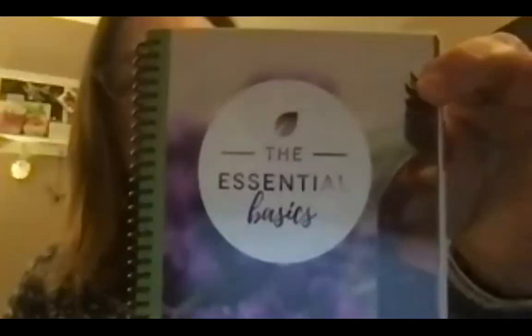But I have a little bit more for you. And one of the things I wanted to mention comes from the Essential Basics little mini handbook. And somebody's going to get one of these tonight. But they're amazing because they'll fit in your bag or your purse. And it's sort of like a mini version of Modern Essentials. And I just looked up the grounding blend in it.